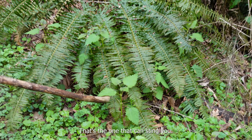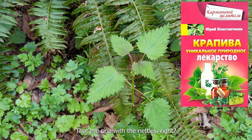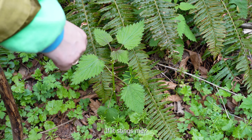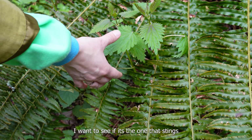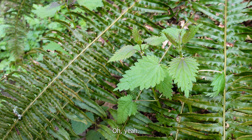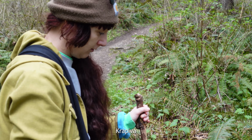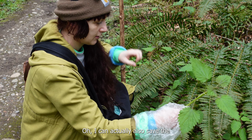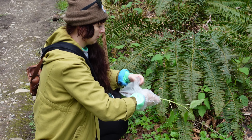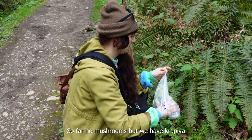Crapiva. That's the one probably that can sting you. Is that the one with the nettles, right? You want to try it if it stings me? Are you going to purposely get pricked by it? I want to see if it's the one. Oh, yeah. What is it again? Where's that plant? Crapiva. Yeah, so far no mushrooms, but we have crapiva.